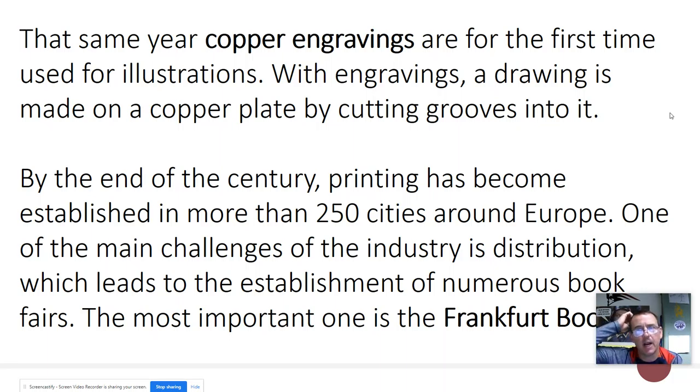That same year, copper engravings are for the first time used for illustrations. Engravings are drawings, stuff like that. By the end of the century, printing has become established in more than 250 cities around Europe. And one of the things that leads from all this, we'll call it mass production of the age, is that now there's a lot of books around. And they established the Frankfurt Book Fair, which is where all these printing companies can bring their books for sale. Okay, and you'll learn more about books and reading here in a bit.